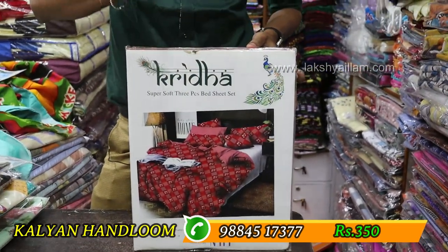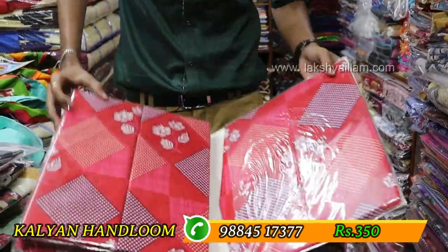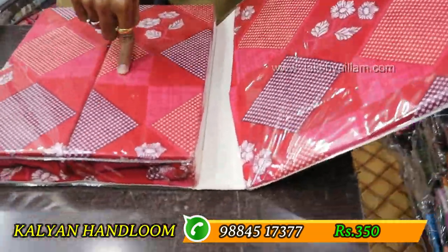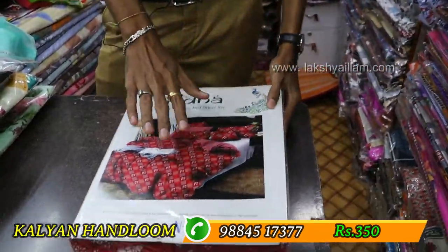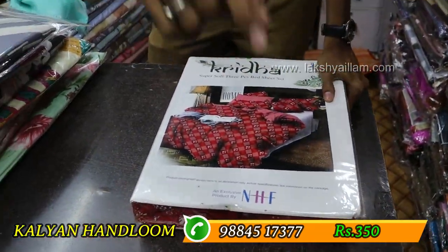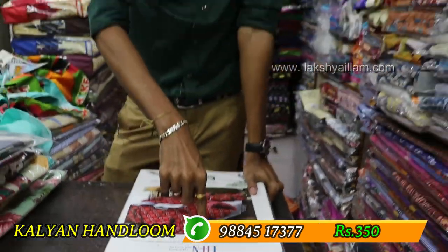If the size is queen size, 7 into 7 feet, with 2 pillow covers and 1 bedspread. We have a lot of designs and a lot of quantity in this. So if you are a retailer, you will get this at ₹350. If you are a reseller, you will get some good discounts. If you are a wholesaler, a bulk purchaser, or if you have a shop anywhere, we give you the best price in this.